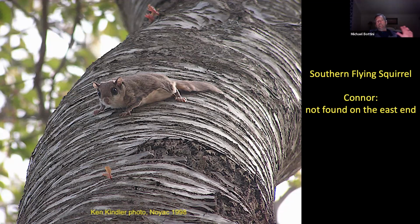A lot of people don't even know they're in their neighborhood because they're so nocturnal. But a few people have noticed them at their bird feeders if they set up a trail cam to photograph stuff that's coming into the bird feeder. So they'll hit the bird feeders at night. They also, in the winter, get into your attic, and they all group together. You might have as many as 20 up in your attic, and you hear them running around.